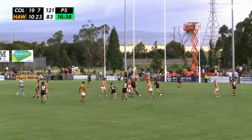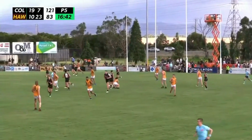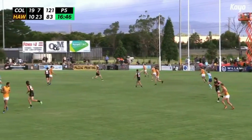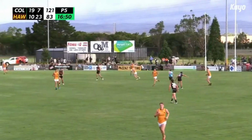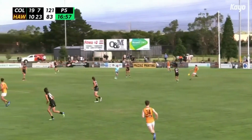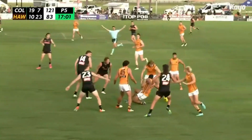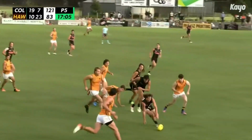Cameron inside 50 for the Pies, takes it out of the ruck, dispossessed, holding the ball. Hawthorn pressure's been much better here in this second half. D'Angelo wanted to take the free kick, but he's going to have to give it back to Lockie Wind. So Hawthorn with plenty of VFL talent out there at the moment. The reserve side for both of them out there at the moment.